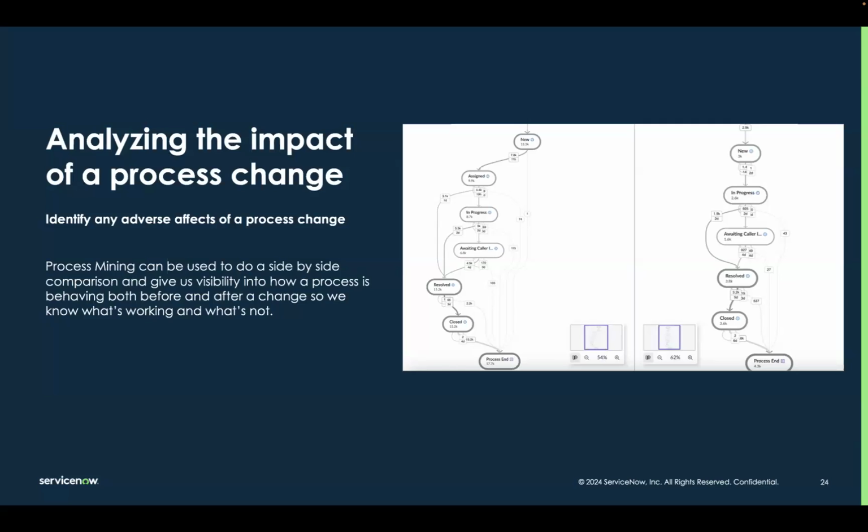So what we can do is use the condition filters that you'll see in the demonstration piece here to isolate work that's closed prior to a process change, save that as a filter set, and then use the condition builder to isolate work that's closed after the process change and save that as a filter set. Then we can use the comparison to look at them both side by side to see if there's any work that's now being routed the wrong way or going in a path that was unexpected to us. Really, really powerful way to understand the impact of any changes you're making to your processes.